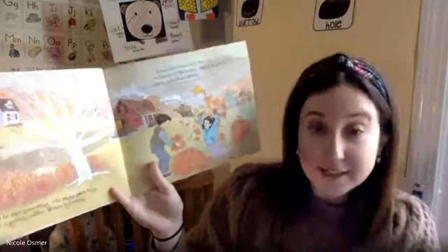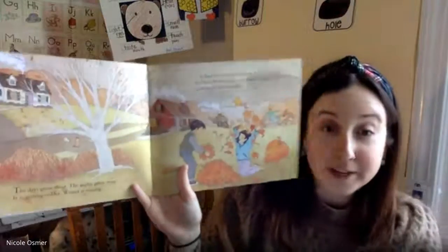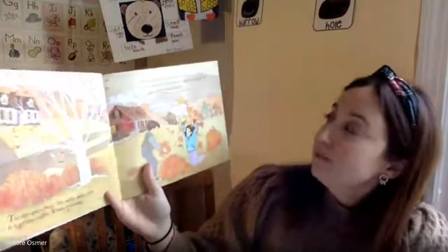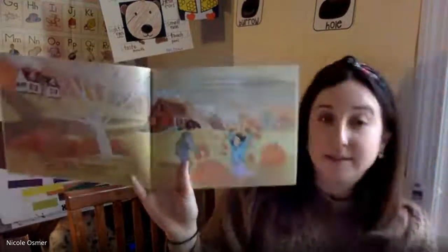Animals in winter. The days grow short, the nights grow long. It's getting colder. Winter is coming. And we know winter is here. Leaves have fallen from the trees. There are no berries on the bushes. Insects are gone, and the grass is dead and brown.